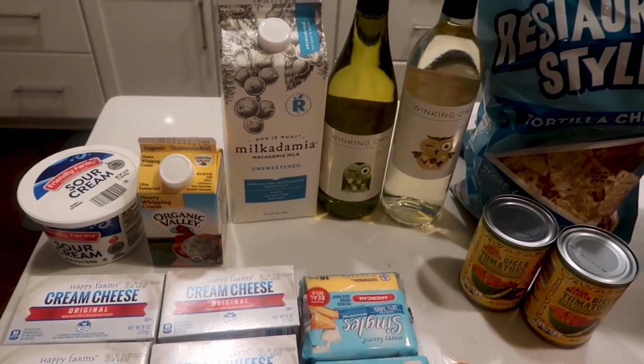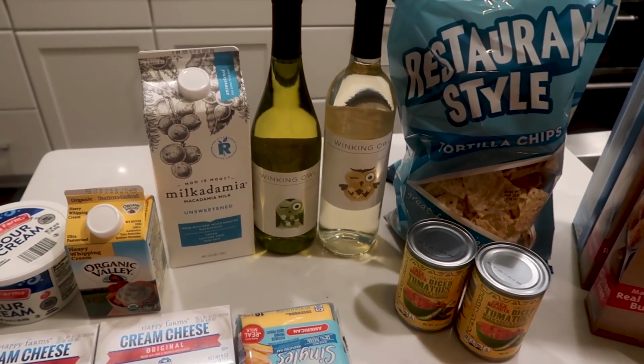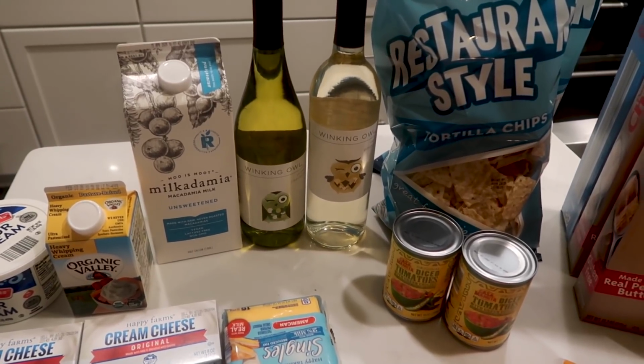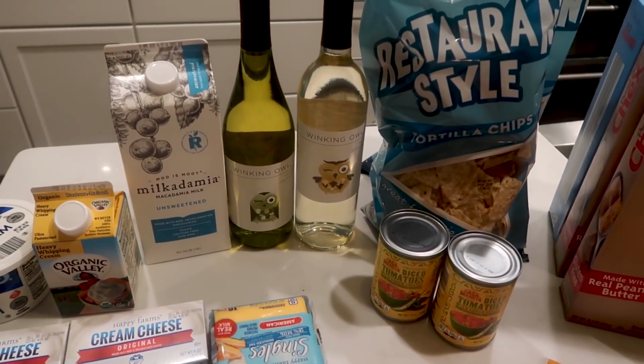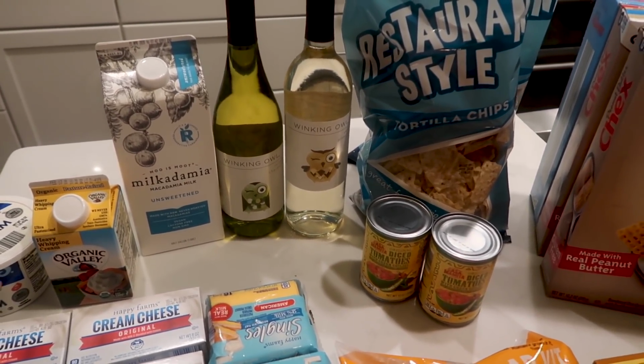So, seeing all those things, I did end up getting the Milkadamia milk, and then I did get 2 bottles of wine. These bottles of wine are less than $3 each, and they're really not bad, y'all. I don't typically drink super inexpensive wine. I'm kind of a bit of a wine snob, but I don't mind this Chardonnay. I've never tried the Pinot Grigio, so we shall see.